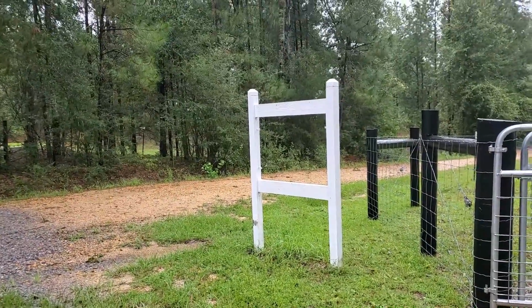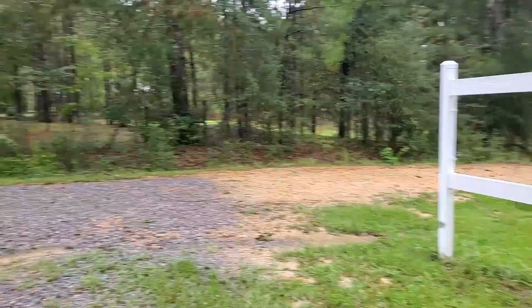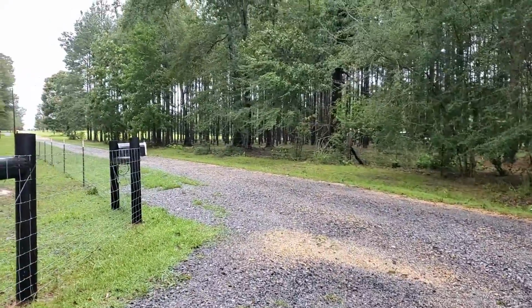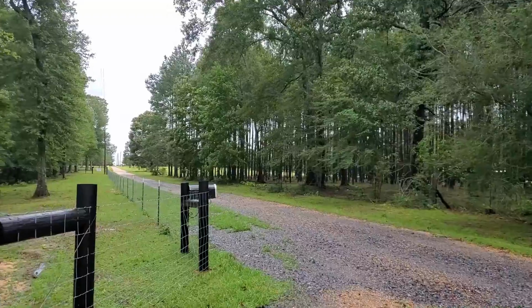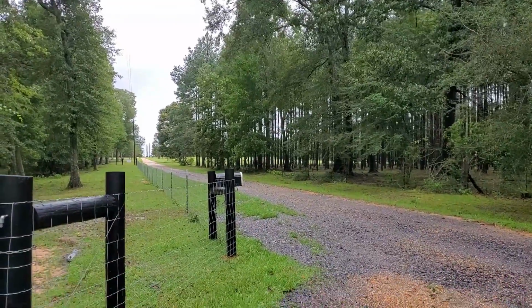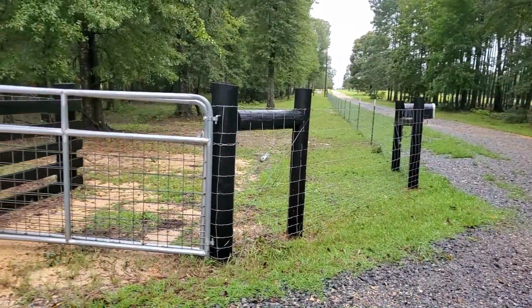All right, before the hurricane, I came out here and took the sign out of here. I didn't want it to get blowed out. But as far as everything else, it looks like the road held up good. I'm glad we put the limestone on it. It seems like it's really been a blessing. It's worked out really good. Could probably use a little more, and we may do some in the future.